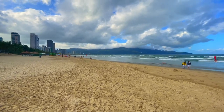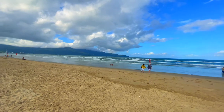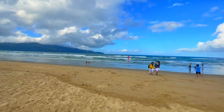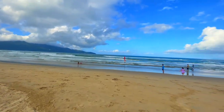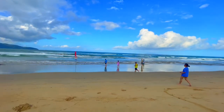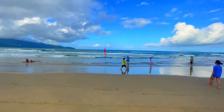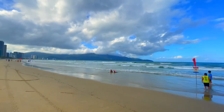Of course it's hard through the lens of a camera, but look, there's a red flag there, so no swimming at the moment, I think. Is it? Wait, there's people in the sea. Let's have a look, because I'm sure that red flag is a universal sign that you can't swim anywhere at the beach. Yeah, there's no swimming. Yeah, over there, there's people in there.